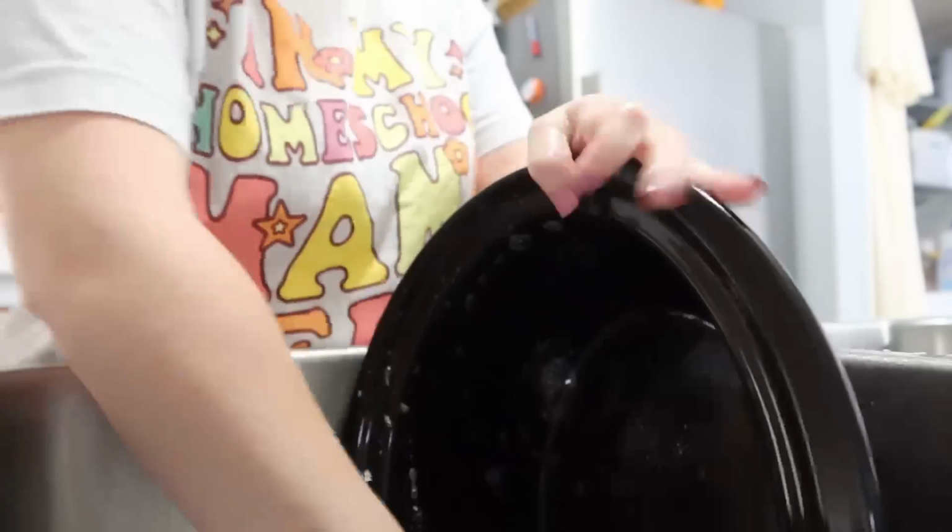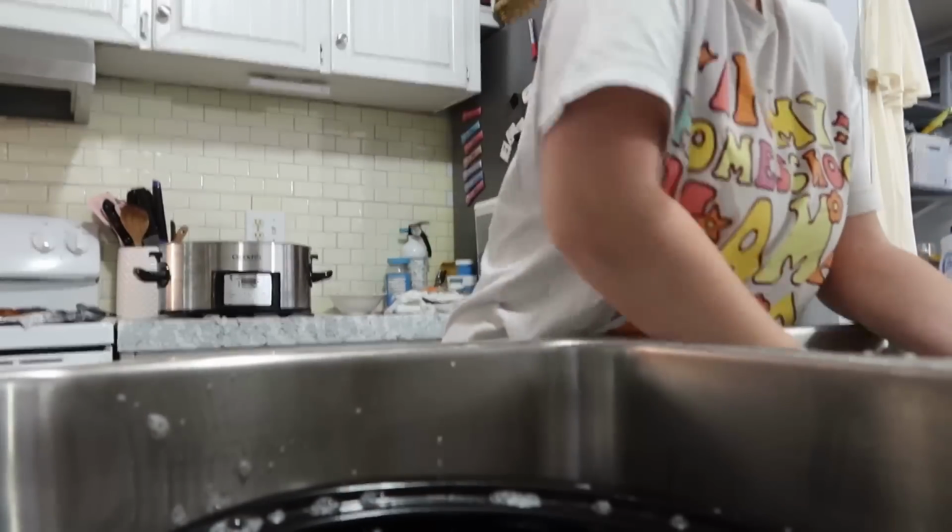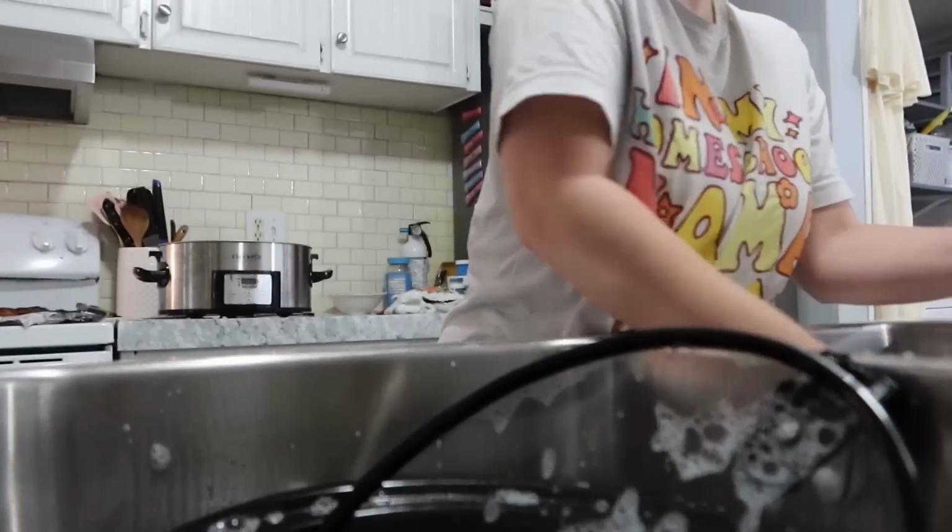I always like to clean as I go at dinner. That's just less cleanup after we're done eating. Like I said, we don't have a dishwasher, so dishes can pile up quick if I don't.